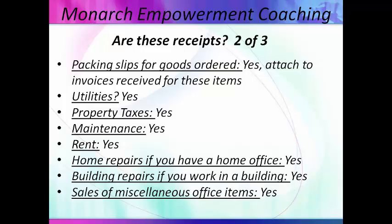How about these? Packing slips for good orders. There's no money on that. There's no cost. It's just showing quantity. I don't need to keep them. Yes, we recommend that you do. And we recommend that you keep them because they show proof that goods were ordered, goods were shipped, goods were returned. Keep your packing slips. It's a good idea. Also, if you send 10 back and you're only credited for 9 and your packing slip says 9, you can't argue the fact that you sent 10 back if the packing slip says 9. So it's good to protect your business that way.